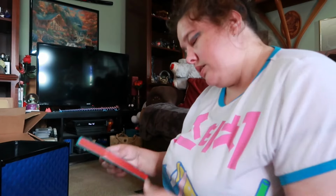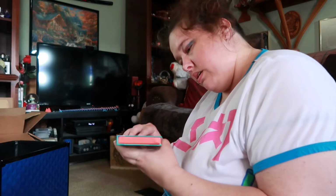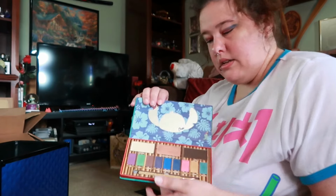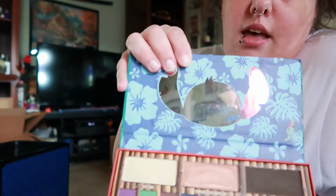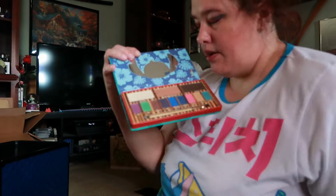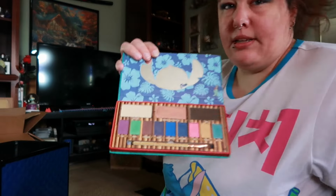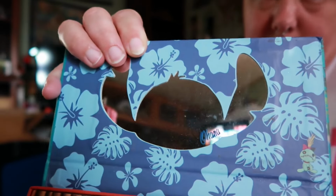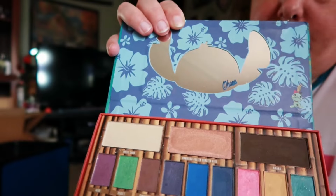Let's see here. I think I had these on the bottom here. This one is a little Stitch palette. I love the mirror in here. And right here is this Ohana. The camera's barely picking that up.